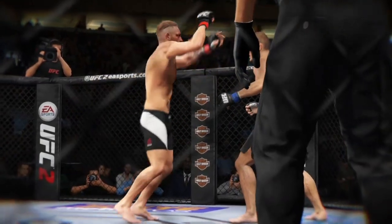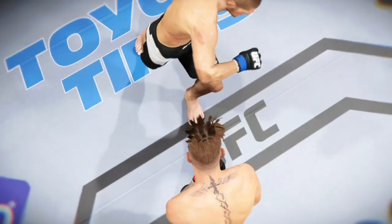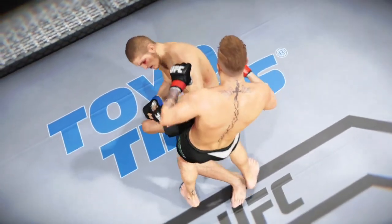Here it is from another angle. And let's see if we can get a better look at that from another angle.